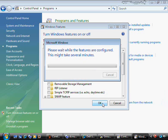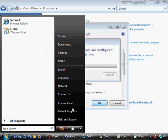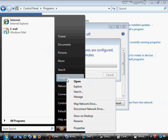Then the next thing we would need to do, and I'll just have to give this a moment to wake up here, but the next thing I would do then is I'd have to go to the services. Now this again is something that could be controlled through group policy.